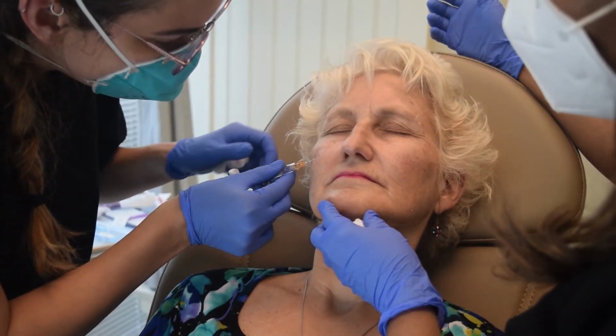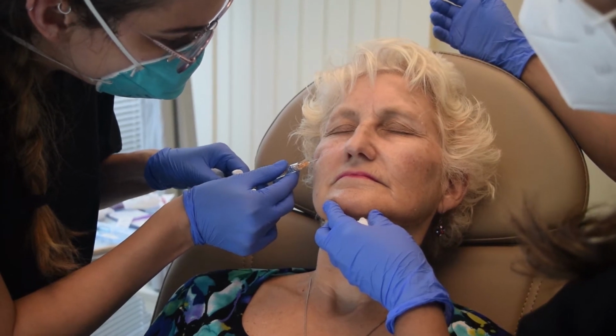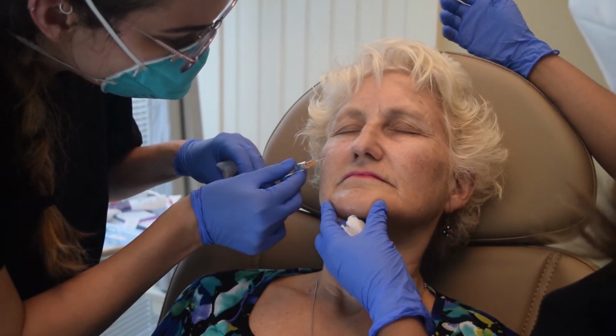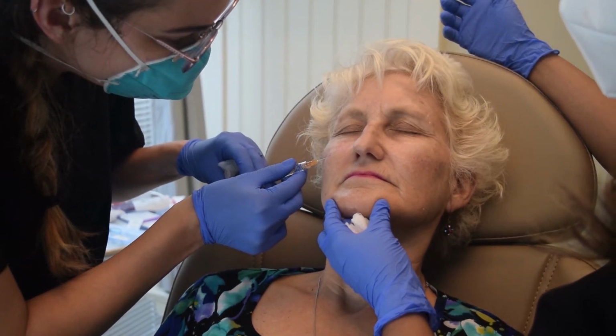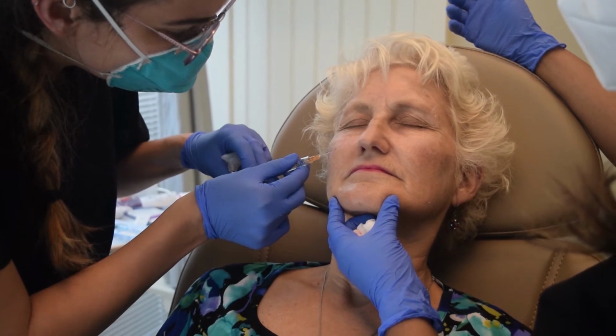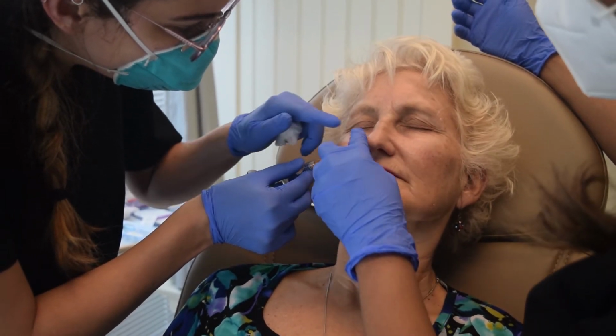So right now Mallory's using a micro cannula to inject into the medial deep fat pad of the cheek. So she's pushing a small amount of product in a retrograde fashion to create and lift this medial cheek area here. You should do a great job. Good. And just pat it down with your finger.